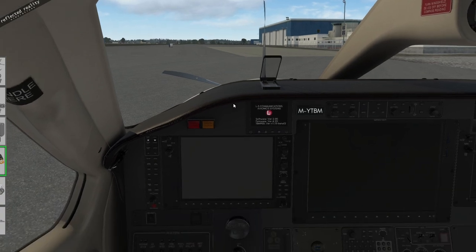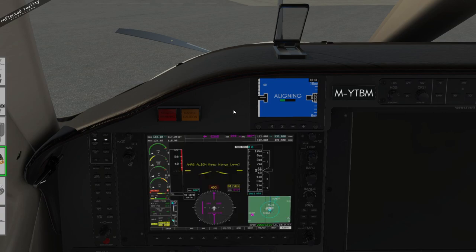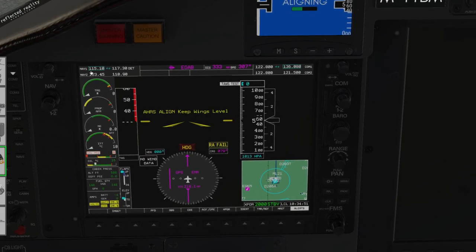So once the Garmin comes to life, we'll check in here. There we go. And that's VATSim in the background as well. So what we'll do is I'll set up the PFD.